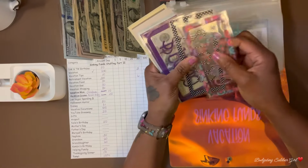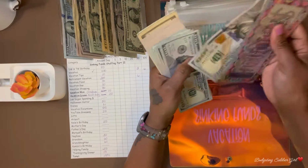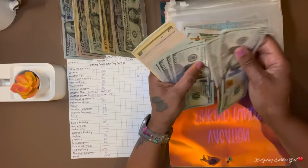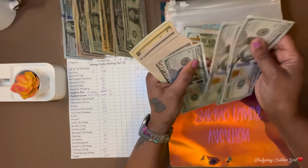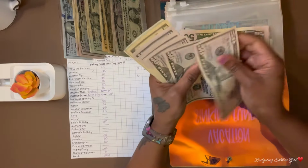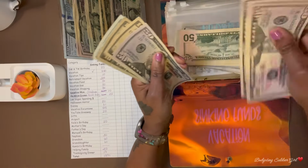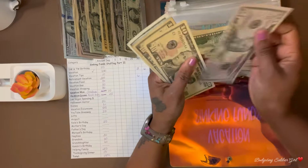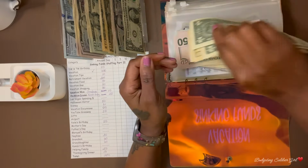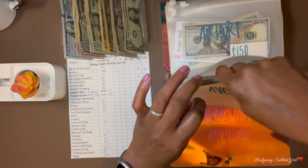So I have $5,000, $6,000, $7,000, $7,500, and counting up to $9,000, then 9,400, 9,450, and up to $9,477 in our vacation funds.